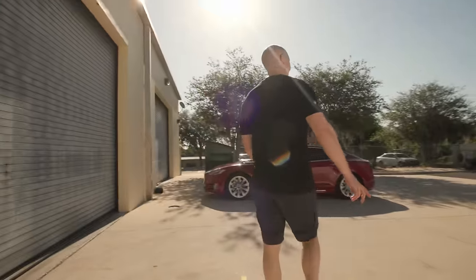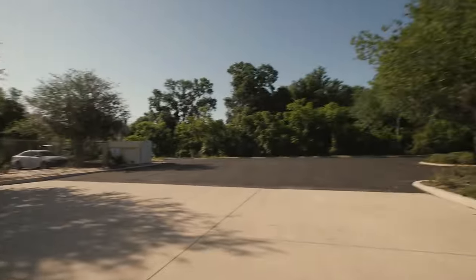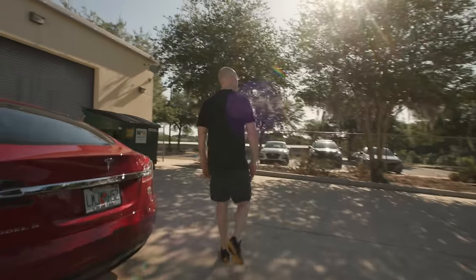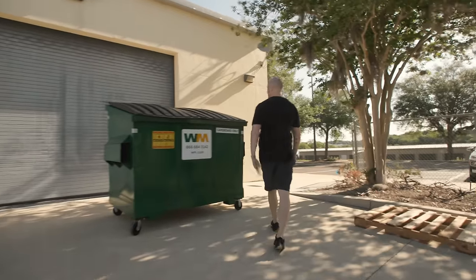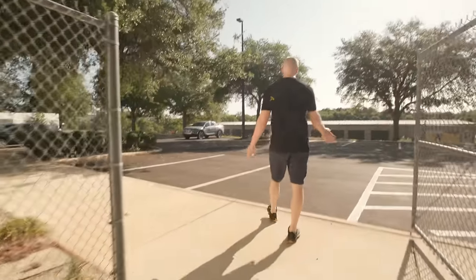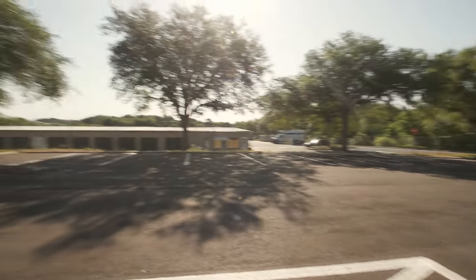So here's our ingress egress. So we don't have a loading dock, but we do have an awesome area for trucks to enter and exit, which is really, really cool. And then we have this entire fenced-in parking lot back here. Look how cool this is. So all fresh paved, all our sidewalks look great. Tell me this isn't the dream, man. This is freaking great. Someday I want to own this.